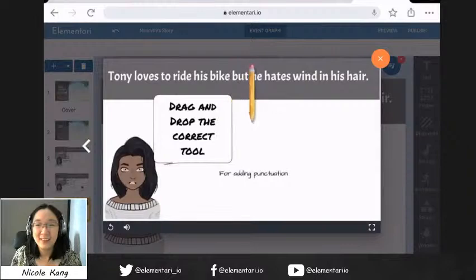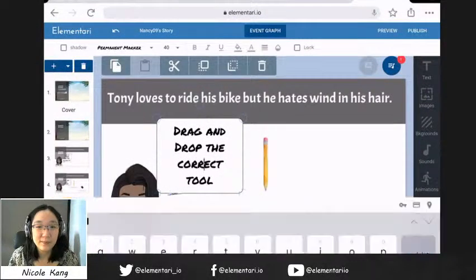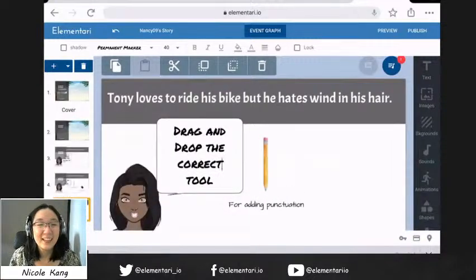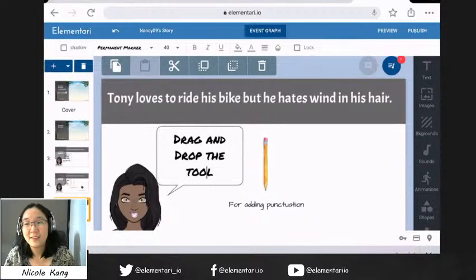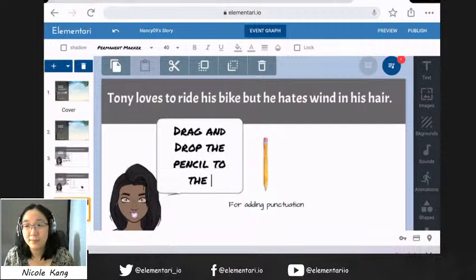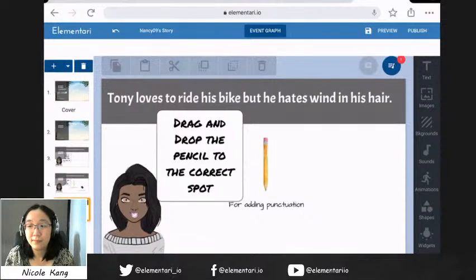Yeah. All right, the music's playing? Yep, the music's playing. It plays just perfectly. Awesome. So instead of drag and drop, the correct tool is drag. And my keyboard stopped working too. Oh, there we go. Yes. Okay. Drag and drop the pencil to the correct spot. There we go.